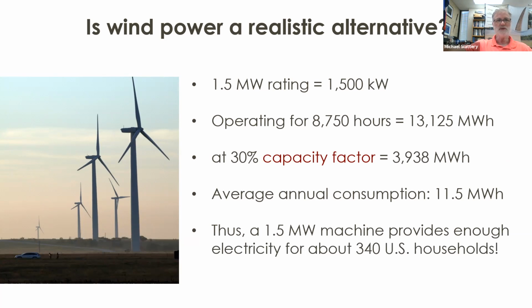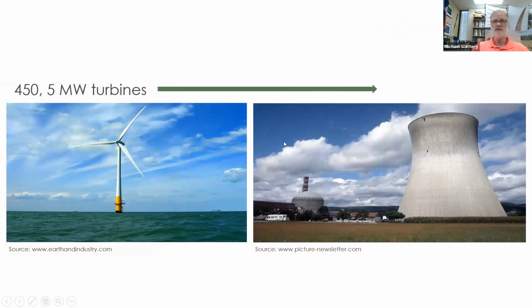All good. So if we're talking about parity, everybody, if we want to look at wind turbines versus other types of technology, right? This is what it would look like. So these are some of the latest 5 megawatt turbines that are being built offshore. Currently, there's no offshore wind in the United States. Right? A lot of this is occurring in the North Sea and other parts of the world. So these are 5 megawatt turbines. These are large turbines in the North Sea, actually off Denmark.